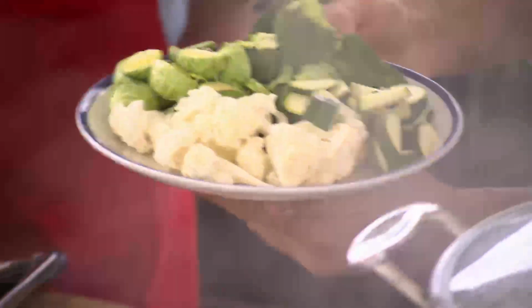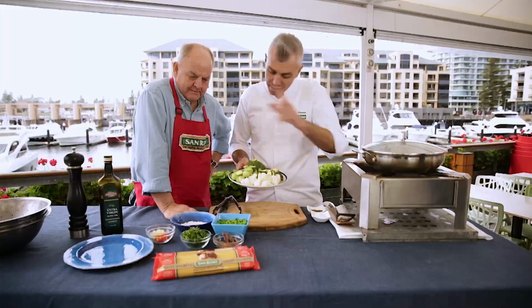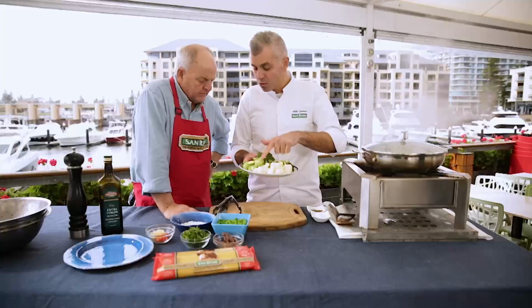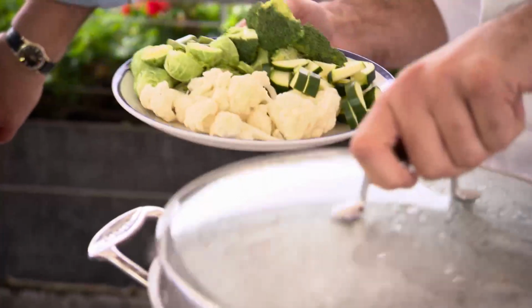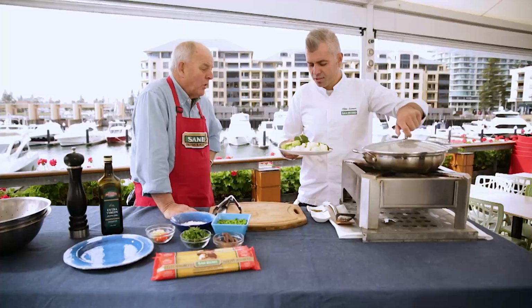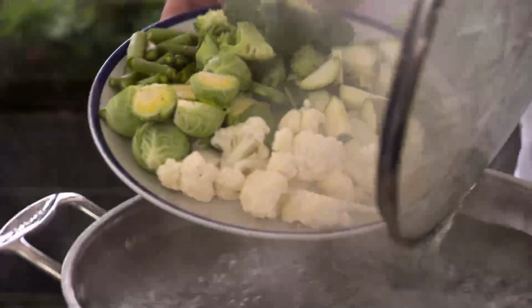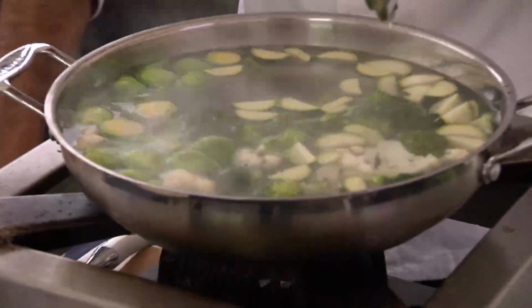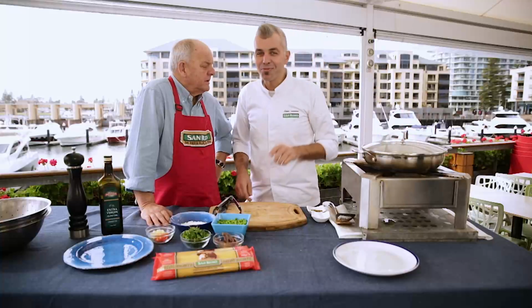All right. So we've got our spring veg here. We're using San Remo Instant Spaghetti. Okay, we'll get to that a little bit later on. Cauliflower, zucchini, broccoli, sprouts, Brussels sprouts, and some asparagus. Now, all of those you can eat raw. Yeah, of course. Or slightly cooked. In this case, we're going to blanch them off in the water. I think kids should eat more raw vegetables these days. Yeah, I really do. Michael, some salt into the water. We're going to cook it for about 4 minutes.